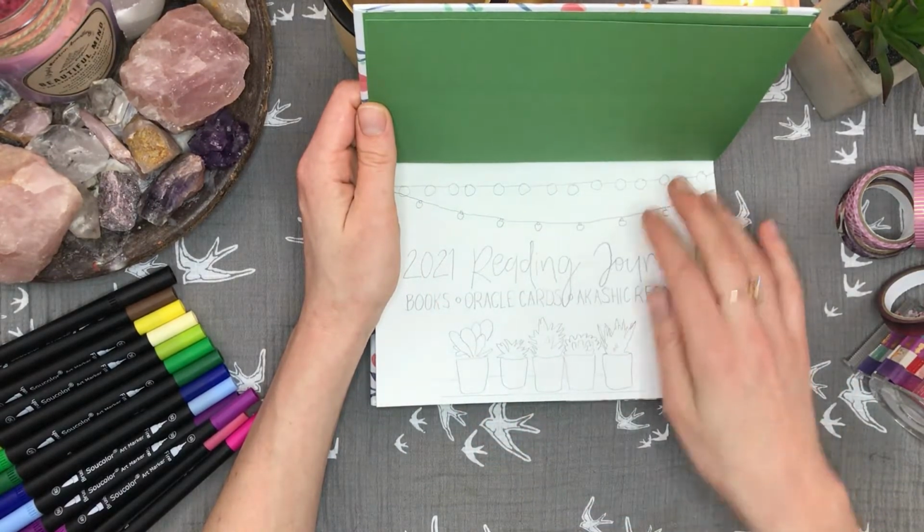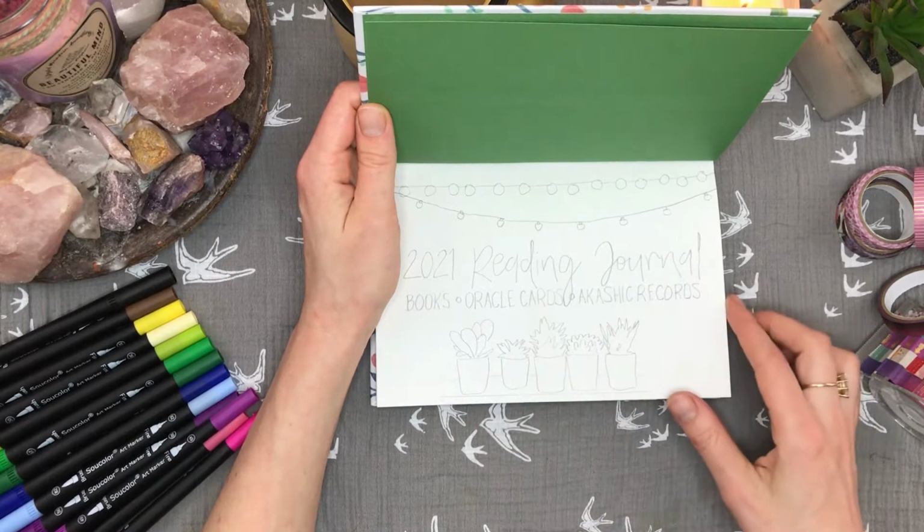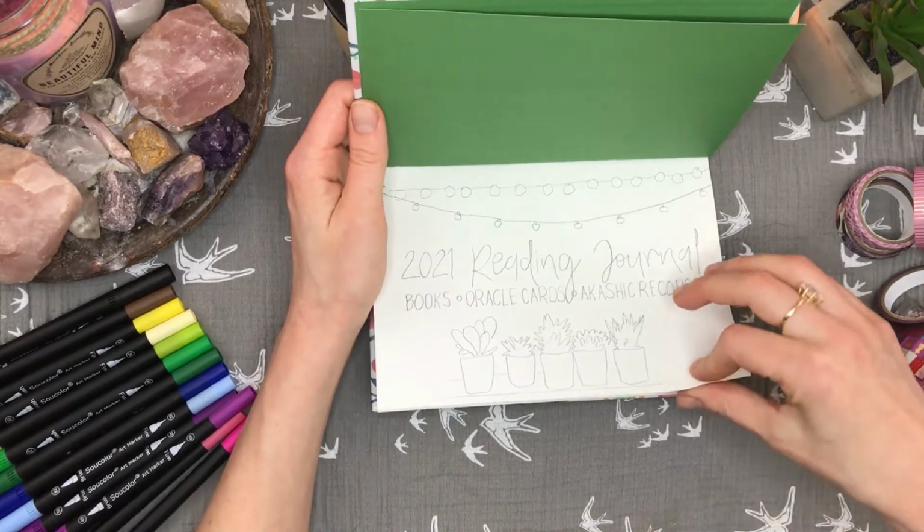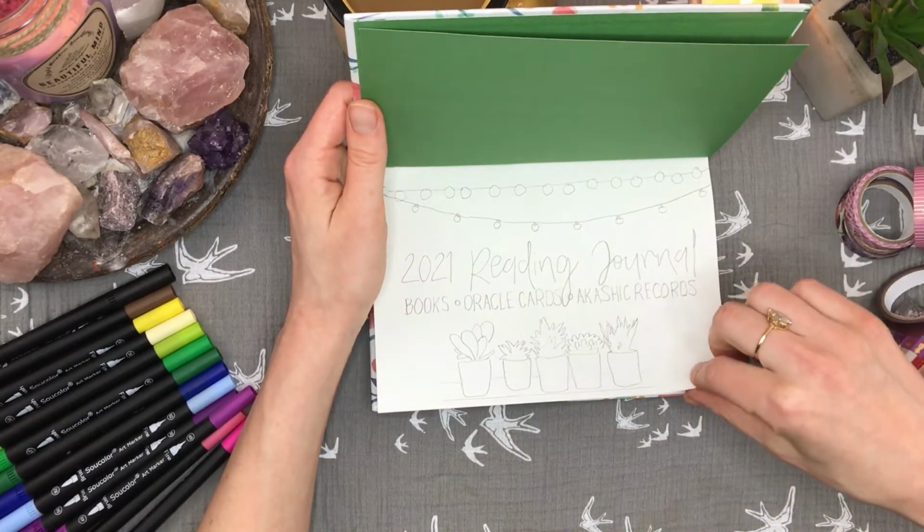I wanted this little string light succulent theme, so we've got that going on. And P.S. I spent a lot of time tracing. I did not do any of these by hand except some of the books later on.